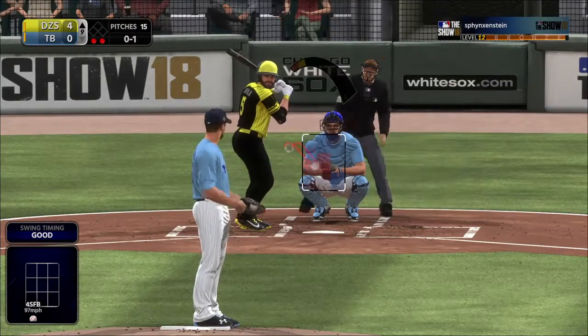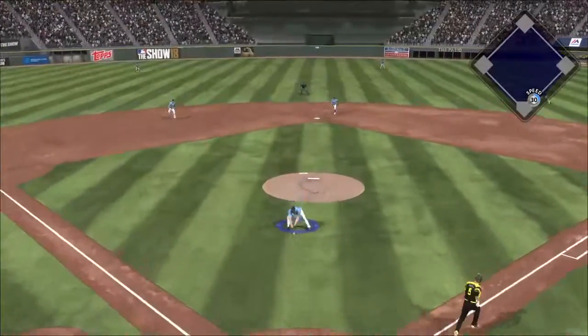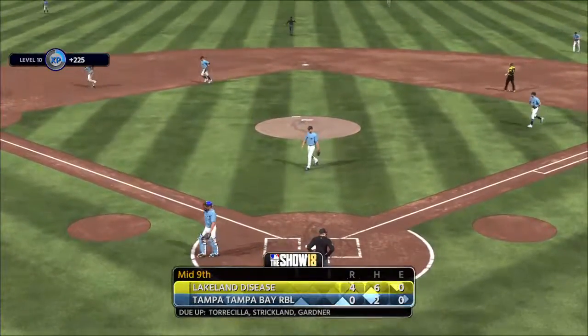With this one almost in the books, the story was clearly the long ball. What are your thoughts on this offense, fellas? Well, Matty V, I don't know what your thoughts. And the throw to first is there. The inning is over.